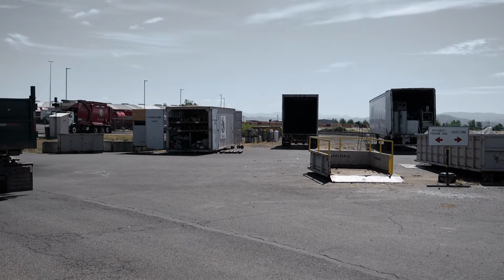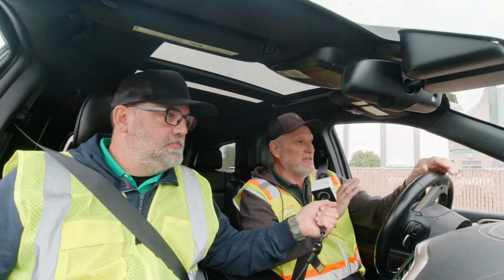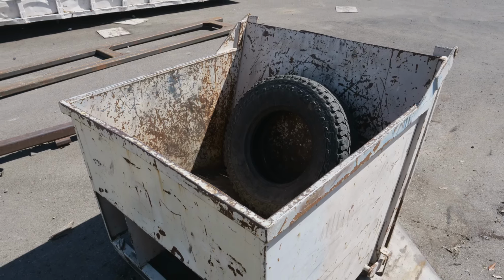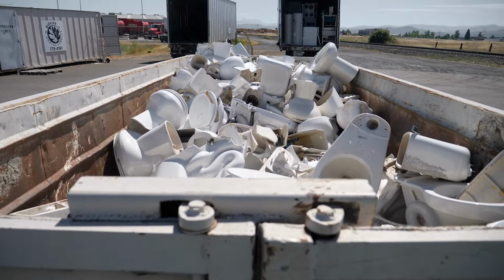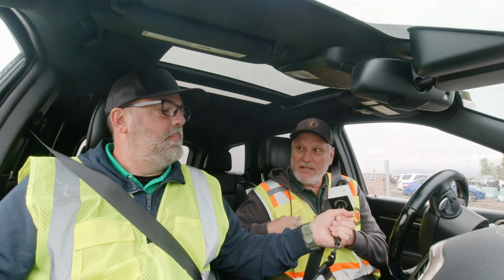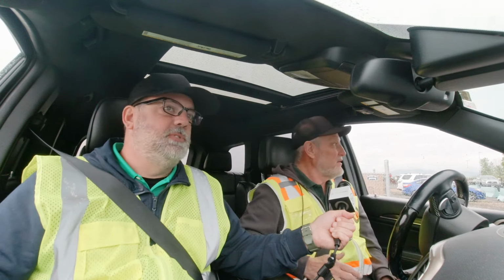So now we're going down to the area where materials that can be recycled, but they're banned from the landfill, like fluorescent light bulbs and the like. And you can see we got tires here. Tires are banned from the landfill. Appliances aren't allowed in the landfill. You see some toilets over here. They have a program where if you bring in a toilet, we give them a coupon. They go back and get a rebate from the city of Medford because they're replacing old toilets with low flow volume toilets to conserve water. Gotcha.